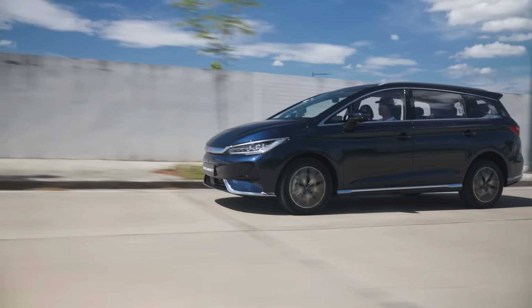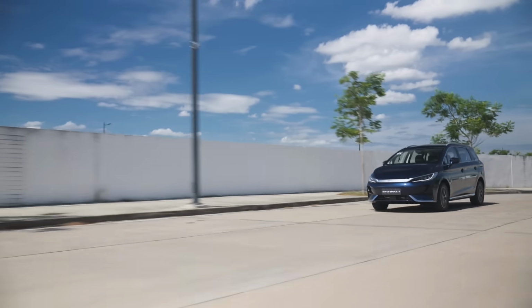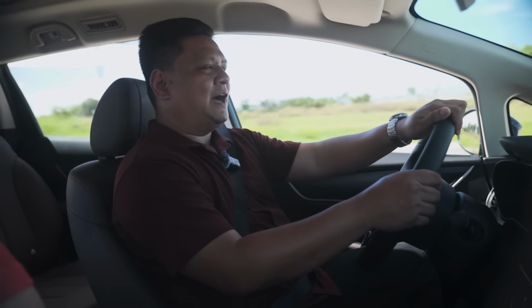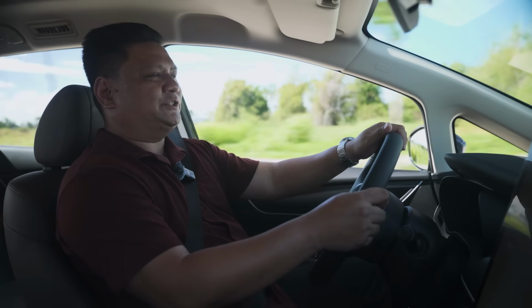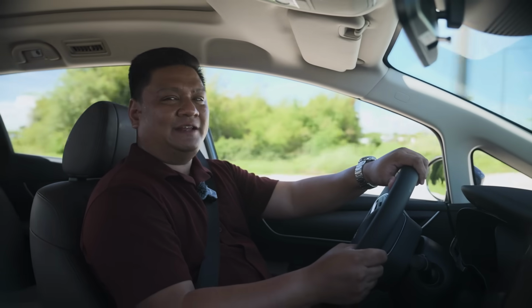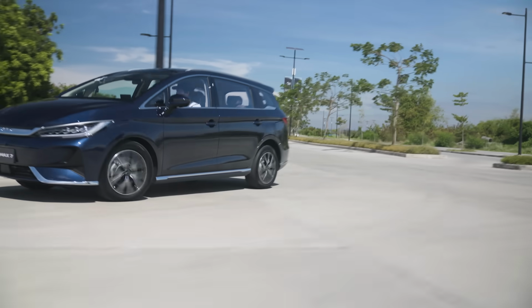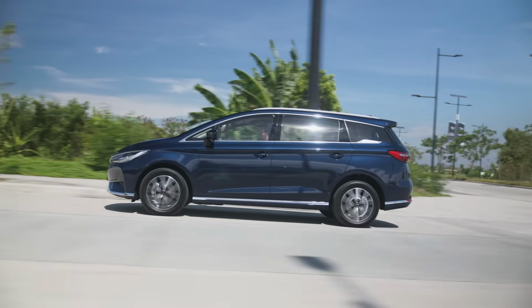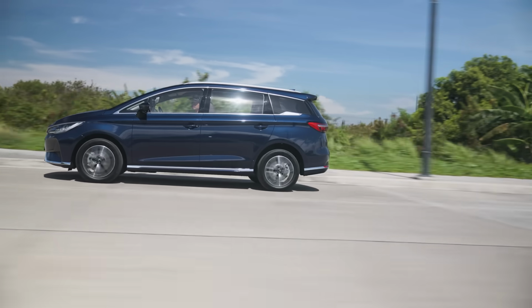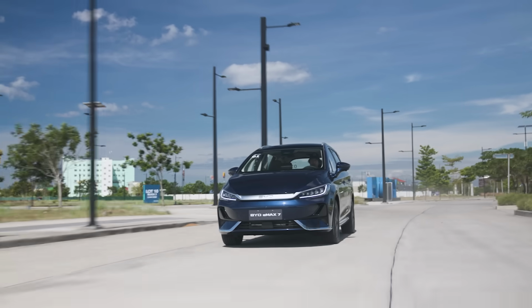All right, so we're now behind the wheel of the BYD eMAX 7. This is just going to be our first drive, our first look, so don't expect a lot of opinions about the drive, because this is actually our first time driving it. And initial impressions, it actually feels like you're driving in a normal MPV. And I think that is all right. I mean, that's what it's trying to achieve, at least.